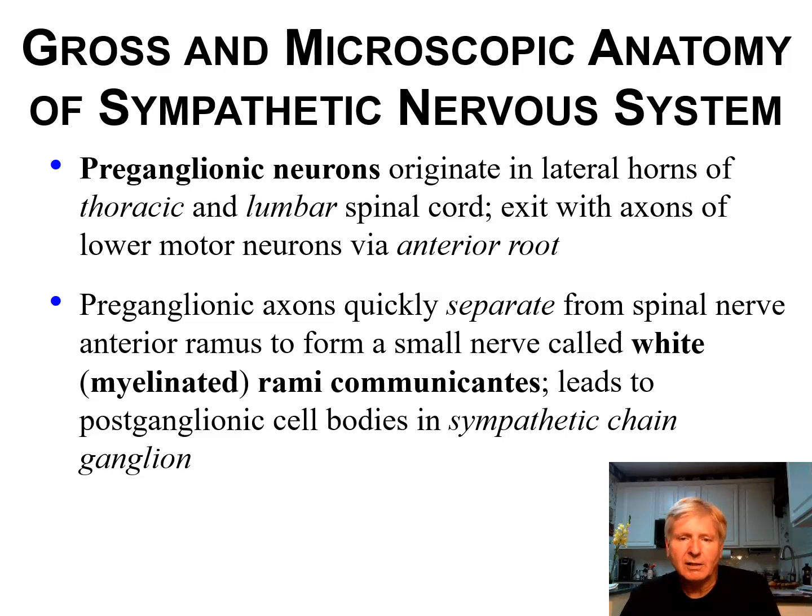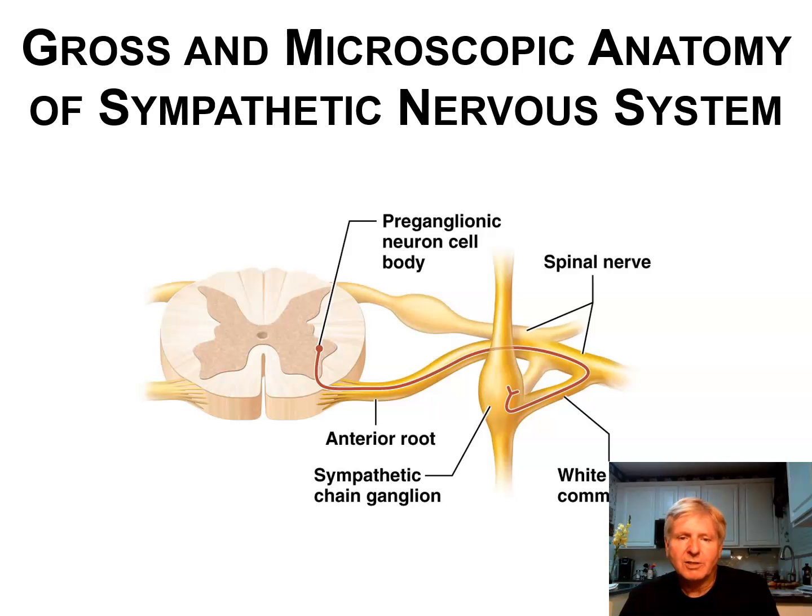So here's an illustration showing you the preganglionic neuron cell body located in the lateral horn of the gray matter of the spinal cord. And then the axons leave the gray matter and go through the white matter, and they go through the ventral root, okay? And then they reach the white rami communicantes, and then they terminate in the sympathetic chain ganglia, where they meet the second axon, the second neuron.